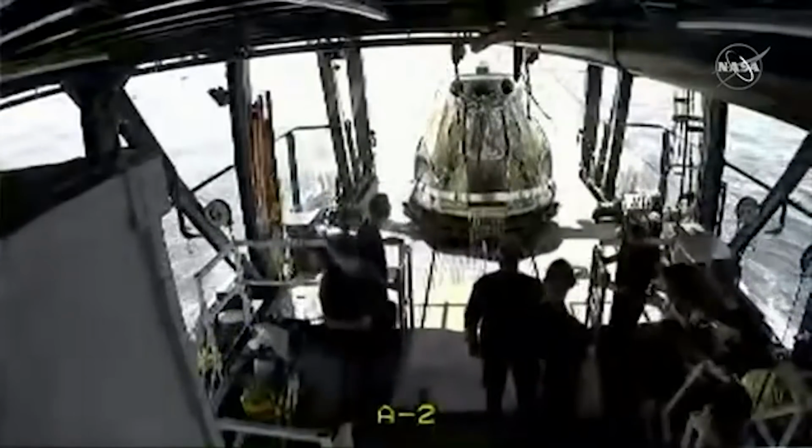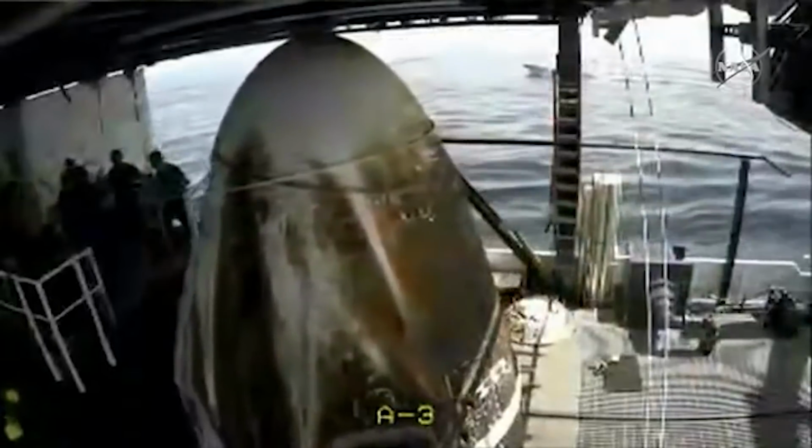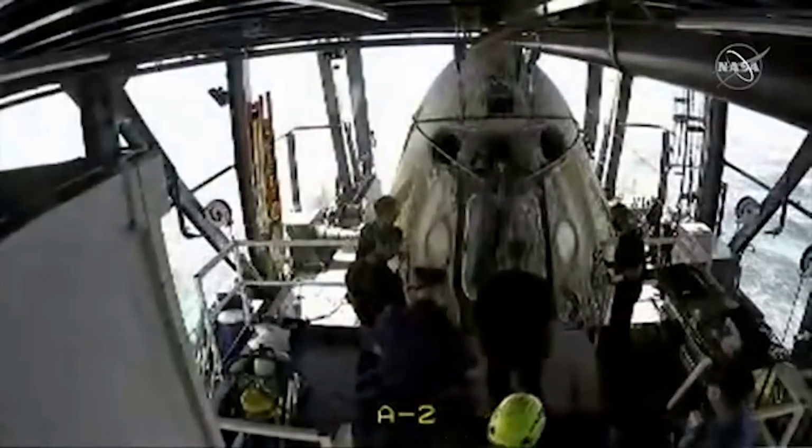And there we see Dragon moving forward. Look at that. Smooth as a Tesla, I would say. It's really interesting to see those scorching marks now that we get a really nice up-close detail shot of Dragon.